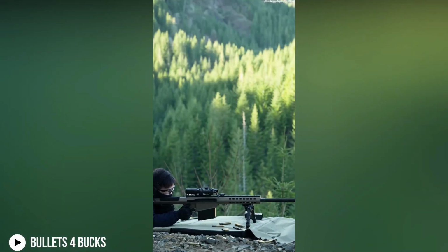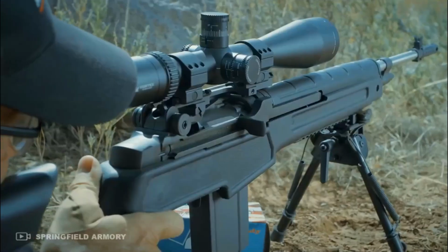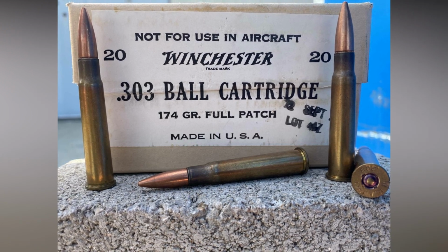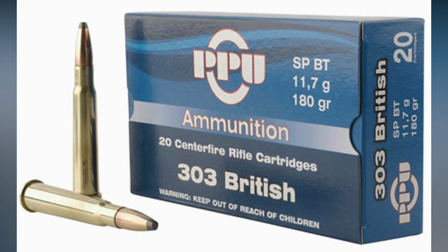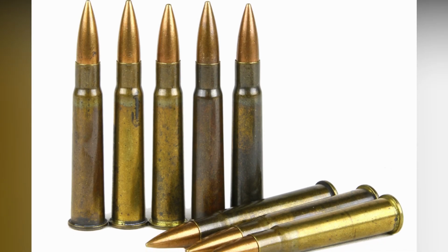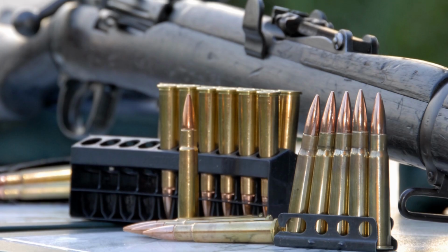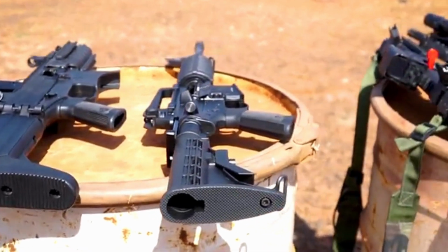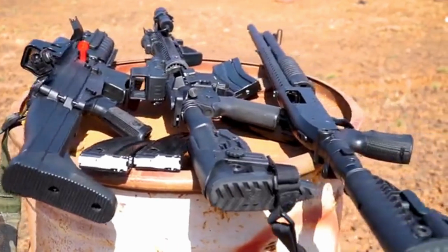Despite its legendary status, the .303 British has faded from common use. Modern military forces moved on to smaller, faster, and more efficient cartridges like the 7.62 NATO. Civilian interest also declined as newer calibers offered better ballistics and wider availability. Today, the .303 survives mostly in the hands of collectors, historical reenactors, and nostalgic hunters. While it may no longer dominate the battlefield or hunting grounds, its legacy as a rugged, dependable cartridge remains deeply respected.